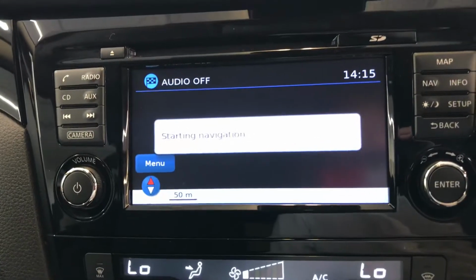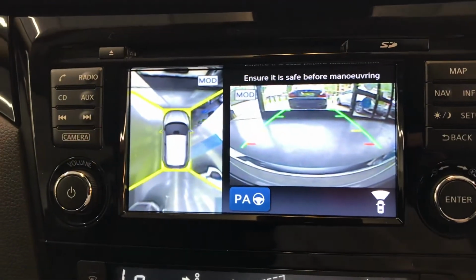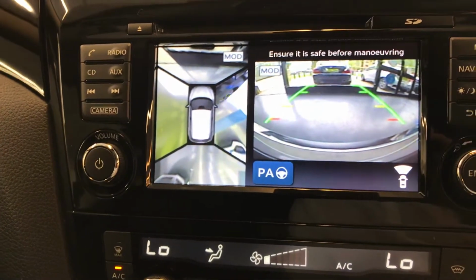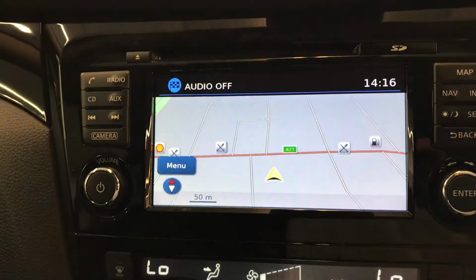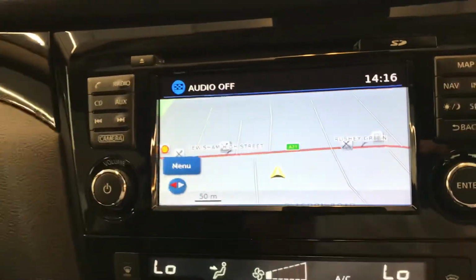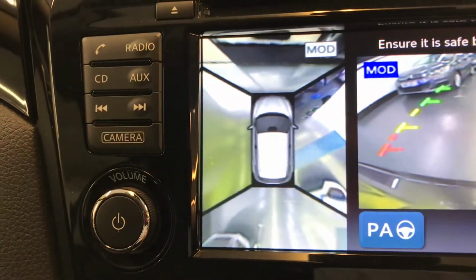It's got the sat nav. If I go onto camera, then you've got the camera. You basically got a 360 view on that. It's also got the Bluetooth phone and audio, so you can connect your phone and play music, or if you wanted to make calls, then you can definitely do that as well. If I was to stick the car in reverse, as you can see here, there's the reversing camera, and you also do have the 360 view.